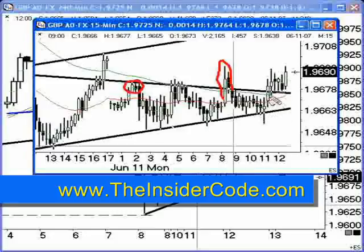What happens over here? It pushes up, but look at these lows. They tried to push it down, and they couldn't. If the market can't keep going down, that means there are buyers present. Pure and simple. If the market is not going down, more buying orders are present, or more buying orders are coming into the market. Pure and simple.